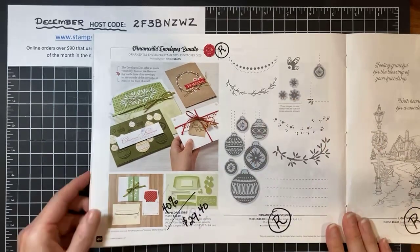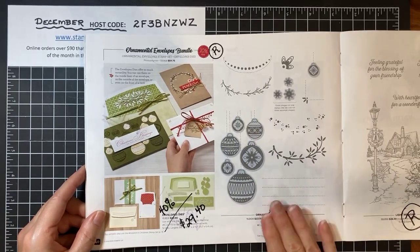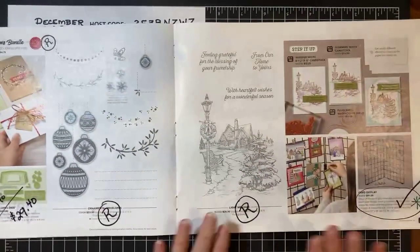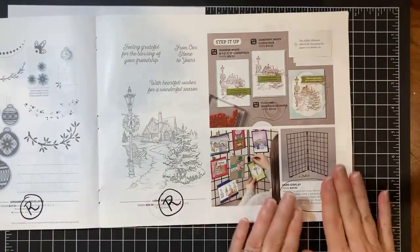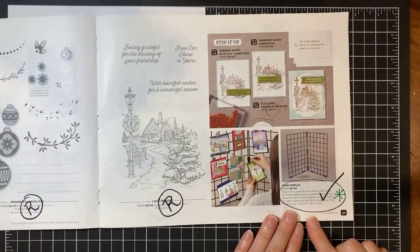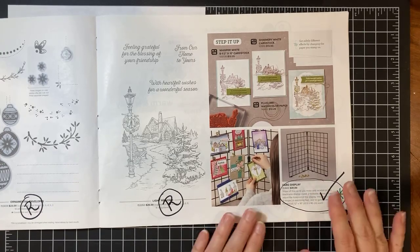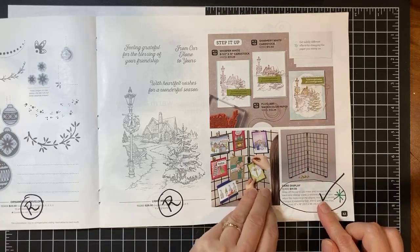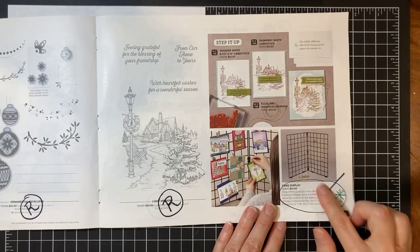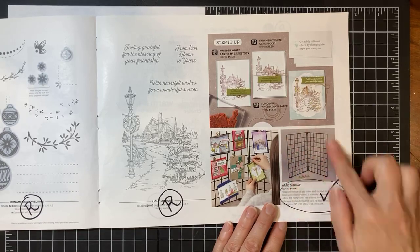The stamp set that coordinates with it is retiring as well, but it will be at its regular price. Okay, Light Me Home is retiring. The card display rack is going to be continuing. I'm really happy with this. I've got 2 of these racks and it works really well to display my cards. I have this feeling you could probably use it for other things too. I'm going to have to think about what other things besides pictures. You could definitely display pictures on it too. So that will be continuing on.